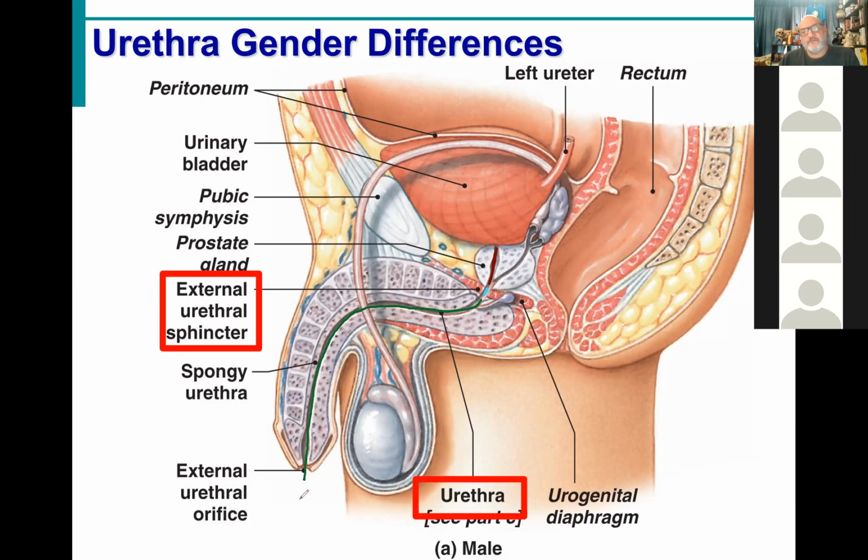Professor, is the spongy urethra also called the cavernous? Yeah, cavernous urethra, penile urethra, spongy urethra, all are appropriate terms for it. Got it. Thank you. Yep.